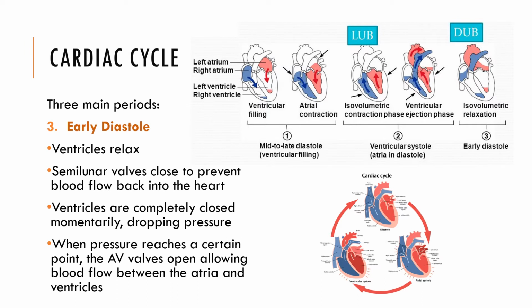And finally, we have the early diastole. This is when the ventricles are relaxing. The semilunar valves are going to close so blood doesn't flow back into the ventricles. And for a brief moment, the ventricles are completely closed off to everything else. All of our valves are closed. And at the end, at this point, you're going to hear that dub sound of the heartbeat.